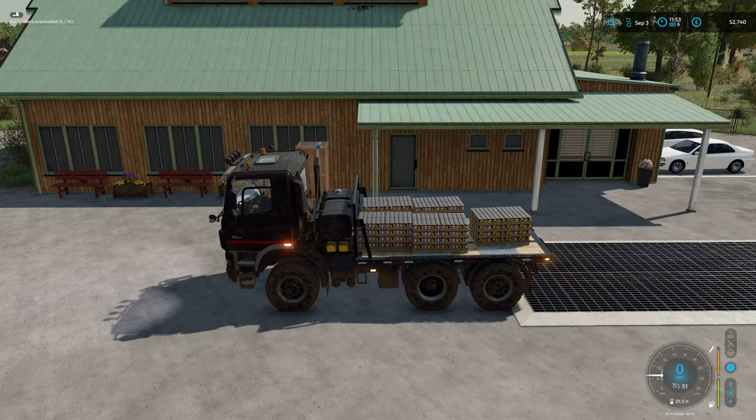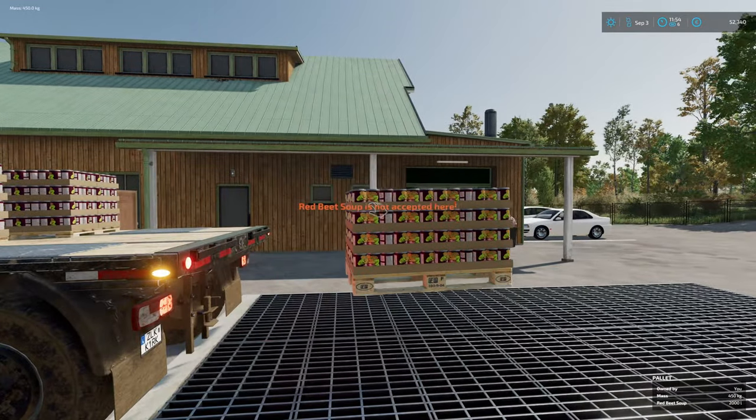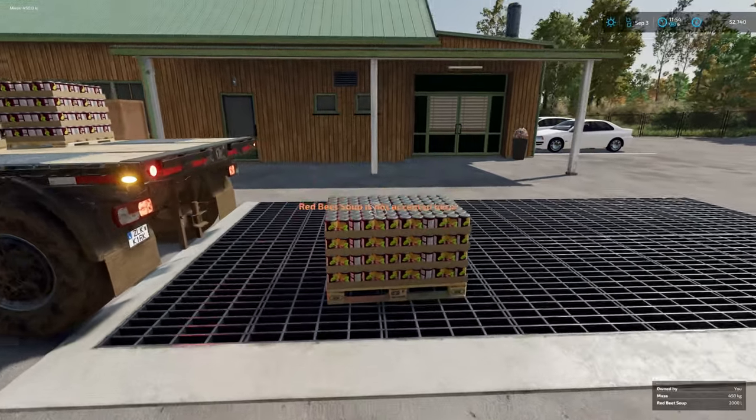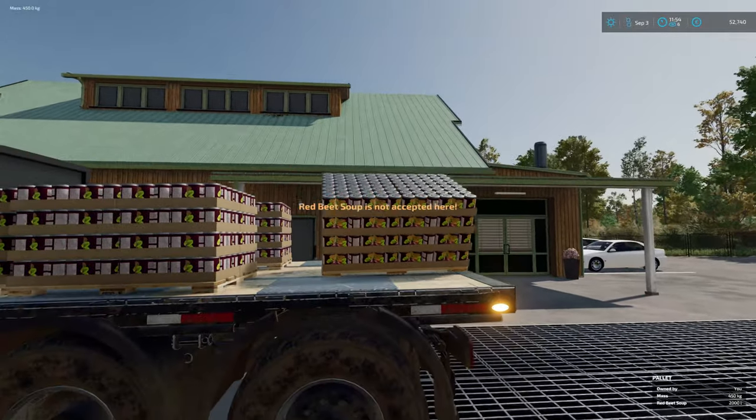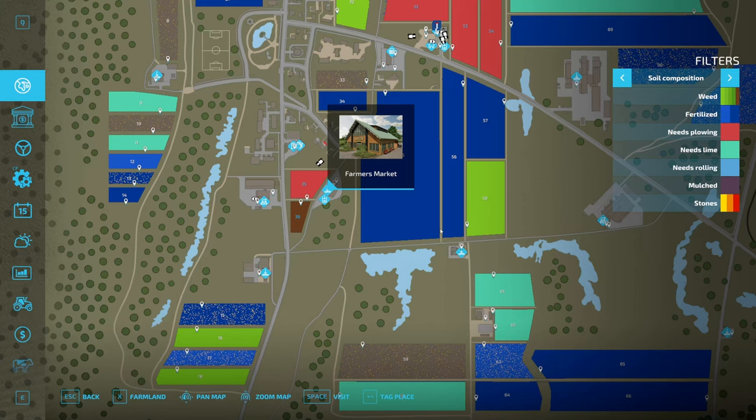Right. So I think we're going to have to get some red beet. Not accepted here. It is. Let's have another little check. Is this not the farmer's market? I'm pretty sure this is the farmer's market. Red beet soup, farmer's market. If not, we'll try the supermarket. This is the farmer's market. This should be accepted here.